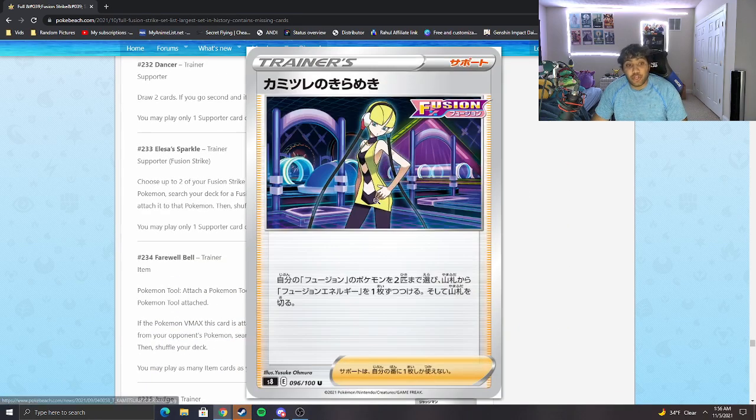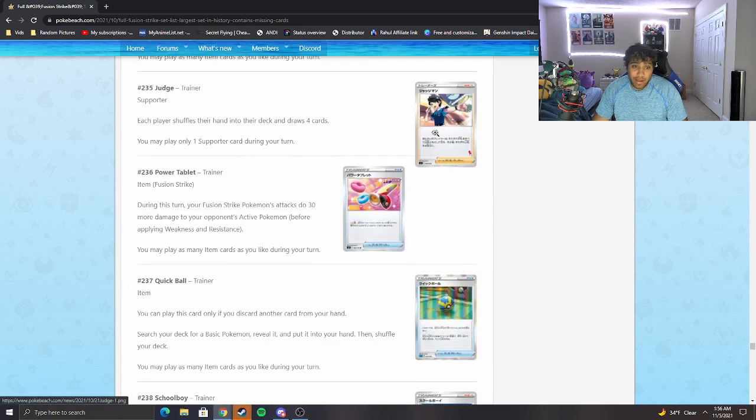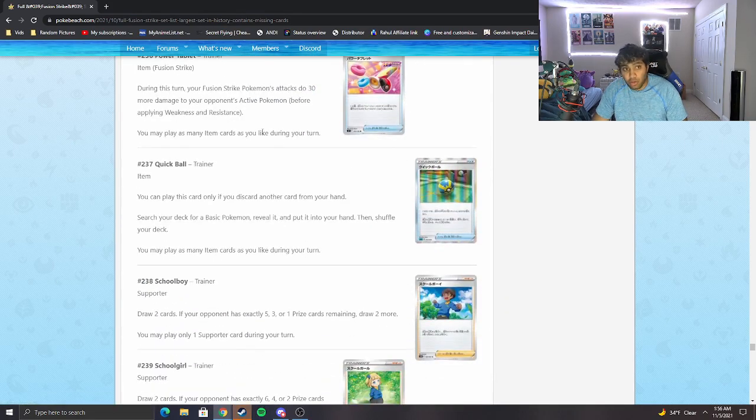Alessa's Sparkle, very good. Choose up to 2 of your Fusion Strike Pokemon, point them out, get the Fusion Strike energy, attach 1 to each. So simple, gets your board rolling. Farewell Bell is just bad, man. I don't know. Just, Judge is back. Power Tablets, plus 30 to Fusion Strike Pokemon. This card is very good. I think it's a staple in all, like, 4 of immediately.